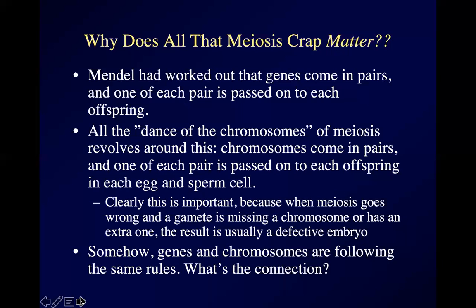Now, Edward van Beneden has worked out this dance of the chromosomes in meiosis, and it ultimately is that chromosomes come in pairs, and one of each pair is passed on to each offspring in each egg cell and sperm cell. This is clearly important because when meiosis goes wrong, you end up producing an egg or a sperm cell that's either missing one of a pair of chromosomes or it's got an extra of one of its chromosome pairs. And the result is usually a defective embryo.